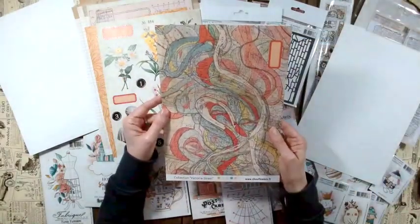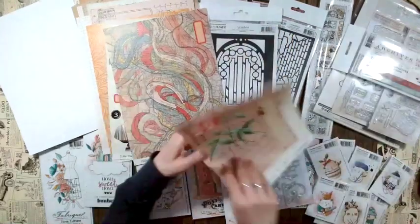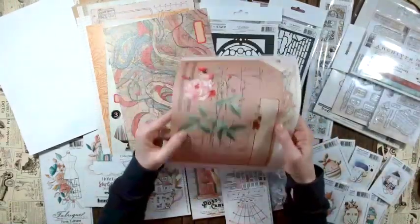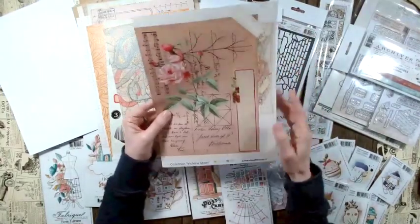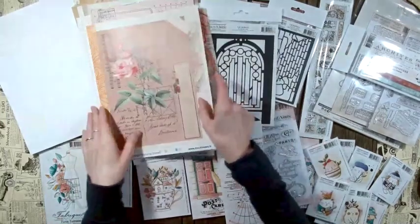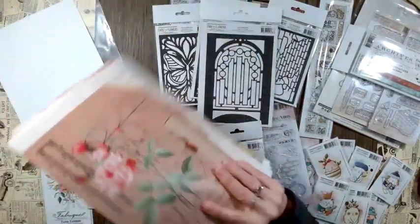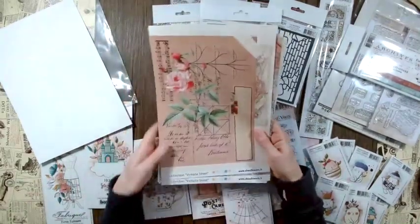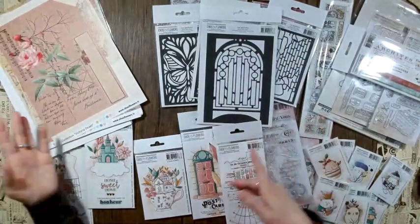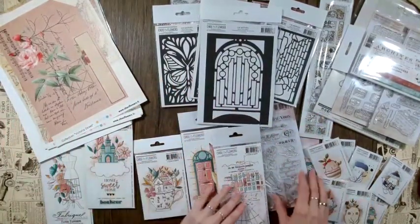Then another map by the looks of it. And then last but not least, we have this beautiful sheet here. I just love all this collage look. I mean, this is just amazing. So yeah, I think this is absolutely stunning that in one package you get so many different ideas with vellum and craft and white printed paper, and very versatile.